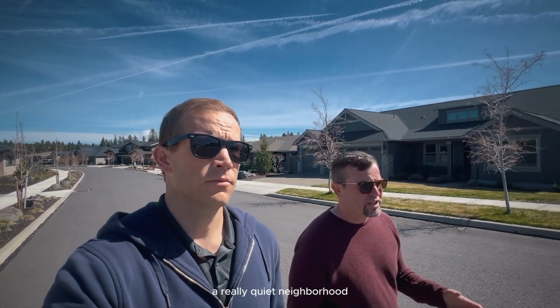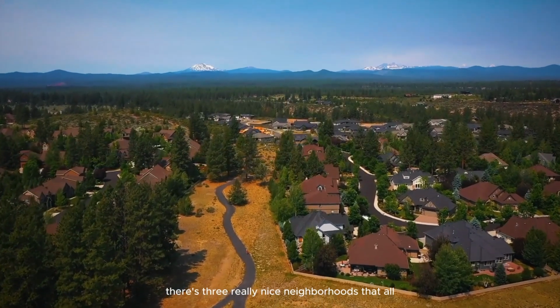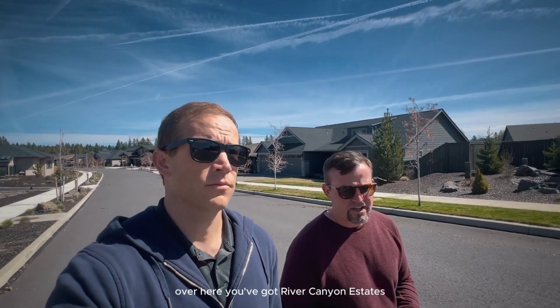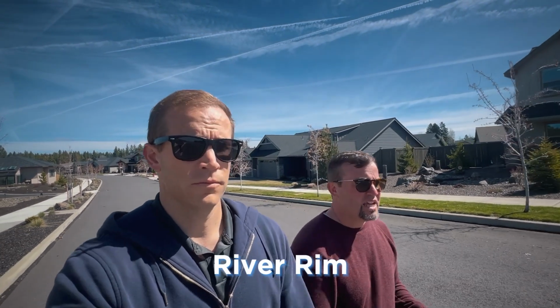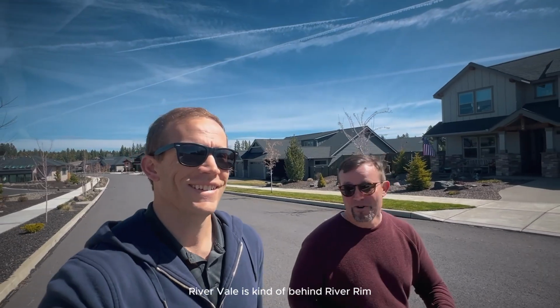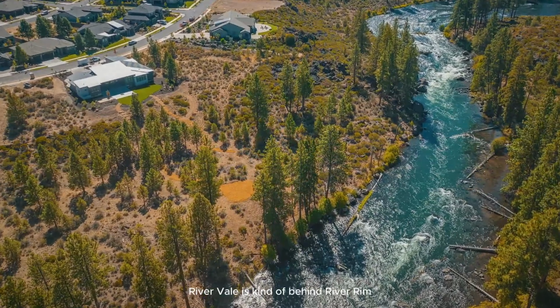Really quiet neighborhood. It's just past River Rim, so there's 3 really nice neighborhoods that all kind of sit together over here. You've got River Canyon Estates, you've got River Rim, and then River Vale is kind of behind River Rim.